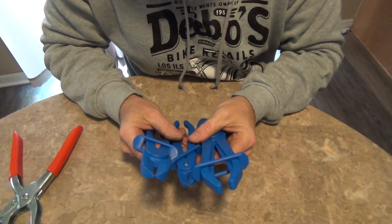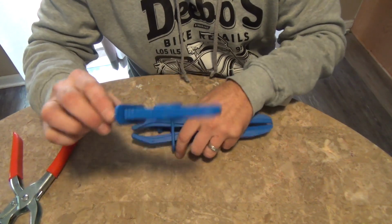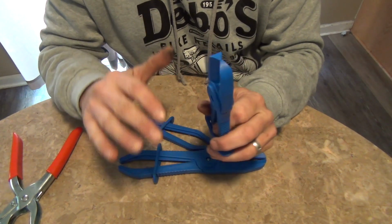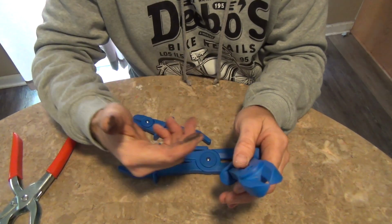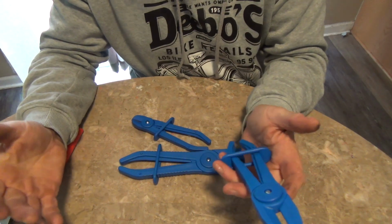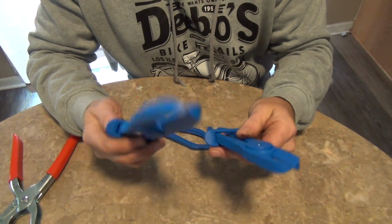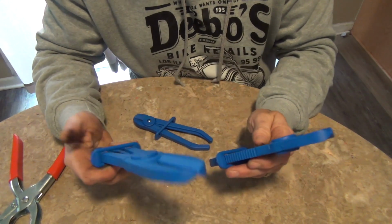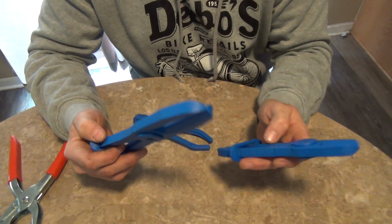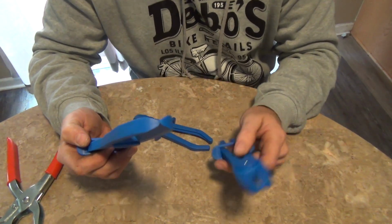And number 7, again, not a completely unique item, but these are hose clamp pliers. And this is something that through all the years, yeah, my finger's even dirty because I went out and worked on my wife's car really quick in between making this video. But through all the years, I have never had any of these. I've always used vice grips or some other pliers to clamp off my gas lines, radiator lines, or even plumbing in the house.